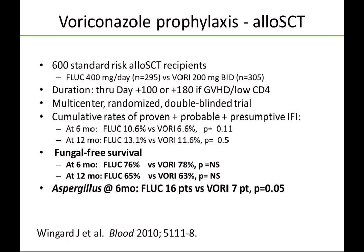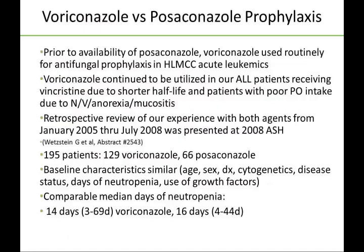Now, the risk of aspergillus as of 6 months: there were 16 patients in the fluconazole group versus 7 in the voriconazole group. The p-value was 0.05, which might be a little bit of data dredging at that point. Certainly, fluconazole has no activity against aspergillus, and voriconazole does. But on the primary endpoint, this study didn't suggest that you needed to use voriconazole frontline.